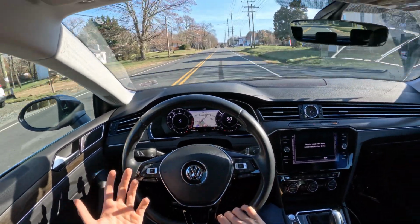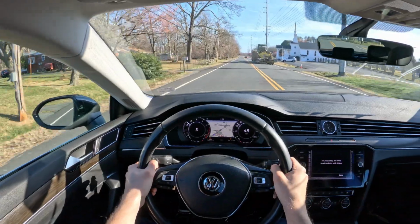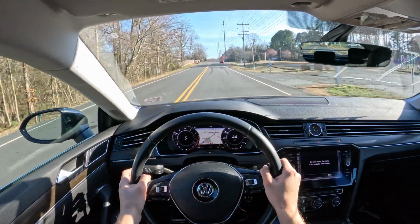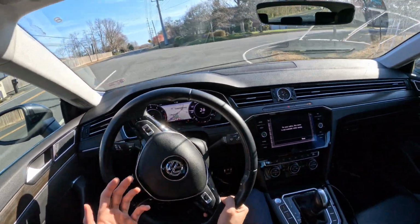Because I've already driven this car quite enough time throughout my ownership and now to give a whole summary of it. So starting from the very basics, this car competes with the Kia Stinger GT. And ironically, both of these cars are gonna be axed for next year. So you're not gonna see the Stinger or the Arteon anymore.